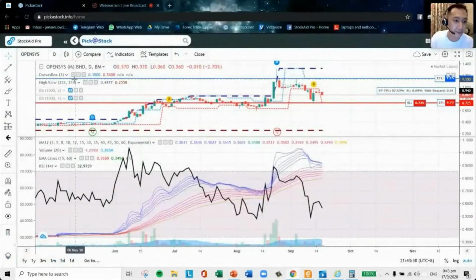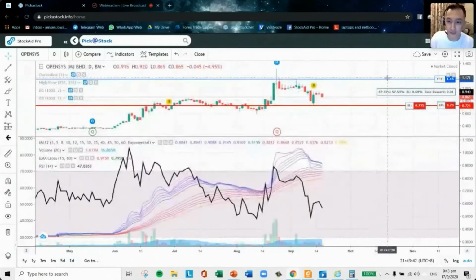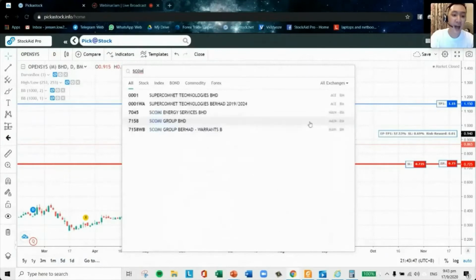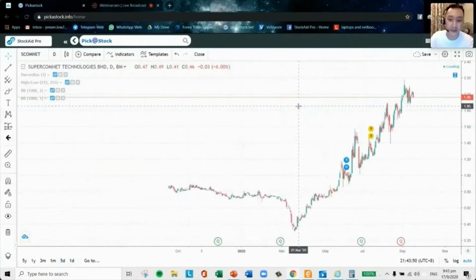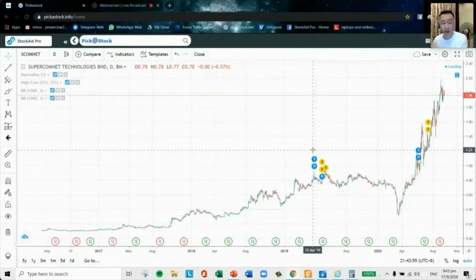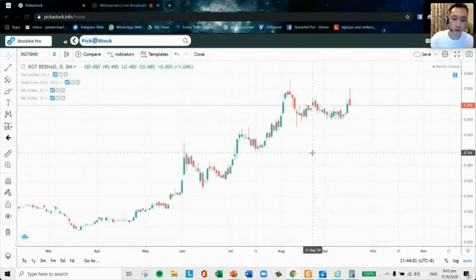Let me just show you guys. These are basically the charts that look like a growth stock. These are basically what a growth stock looks like. In the long term, it always goes uptrend. It goes uptrend more than it goes downtrend. Simple as that. This is Supercomnet. And then more recently, RGT Berhad came up to be a growth stock. It recently became an uptrend, and this is how it looks, from 15 cents, 20 cents, all the way up to now 50 cents. This is what a growth stock looks like. Let me show you another one.